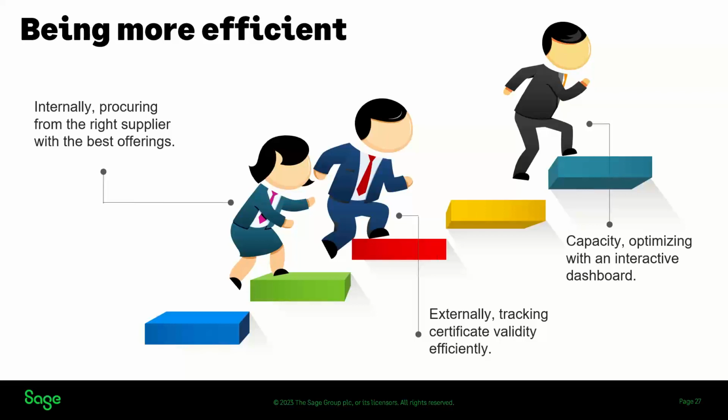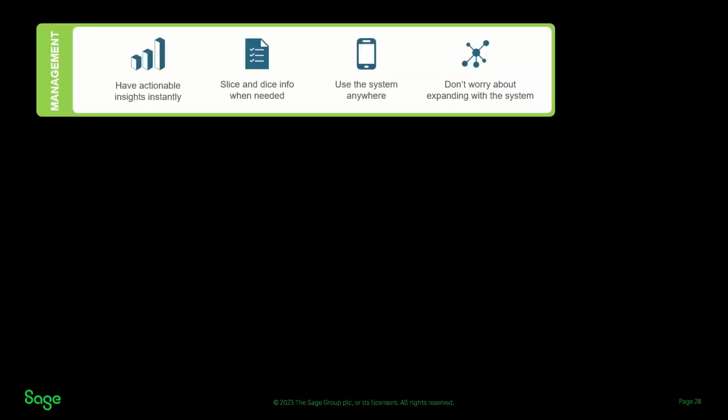And as the planner, you can also do some planning. I can slot in this ad hoc order and see how it impacts the whole planning and the whole capacity. Ultimately, like I said at the very beginning, how the system really helps is that management have actionable insight instantly, regardless of where they are. They can connect to the system in real time, filter, slice and dice if info is needed, use the system anywhere, and not worry about expanding with the system.